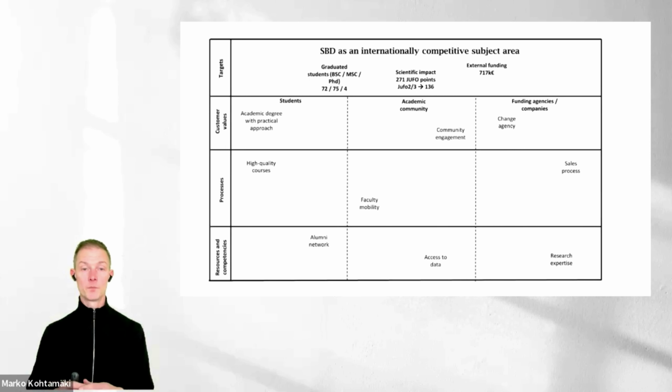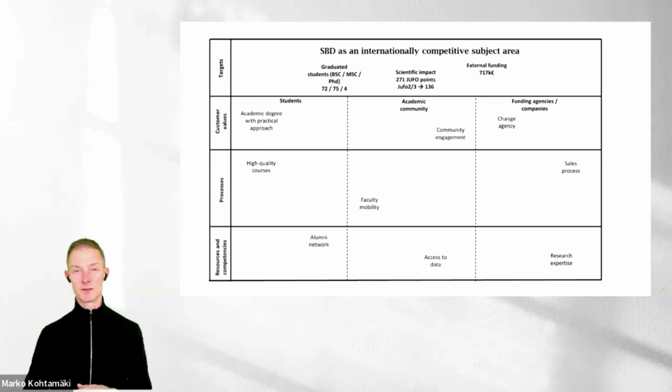In the third row, you see the processes and activities which intend to create value from the lowest row, resources and competencies. There are a few examples of processes and activities: high quality courses in terms of students, faculty mobility in terms of scientific impact, academic community, and then external funding in terms of funding agencies, companies, sales processes as an example of process.